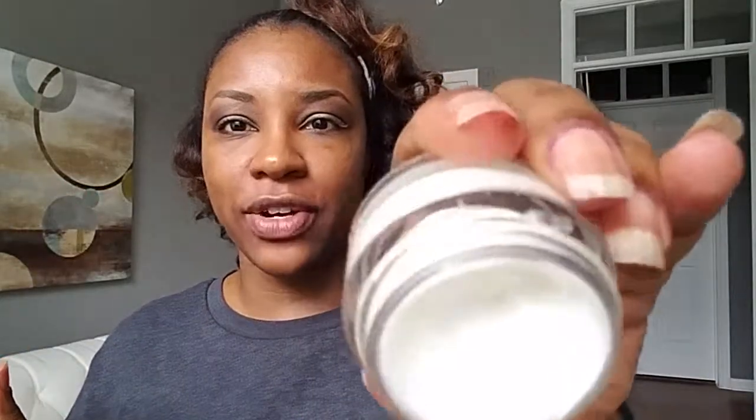I have quite a few products that I'm going to test out. Well, not test out, but let you know how I've been feeling about them. The first one is actually a skincare product, and it is the Bobbi Brown Extra Repair Moisturizing Balm. It has SPF 25 in it. It's a white cream, very thick paste, extra moisturizing.